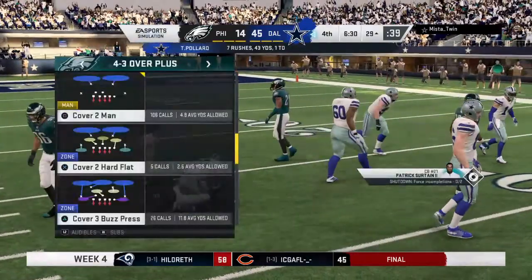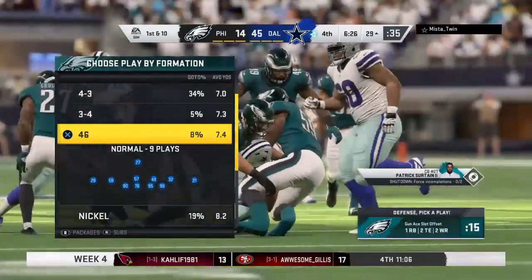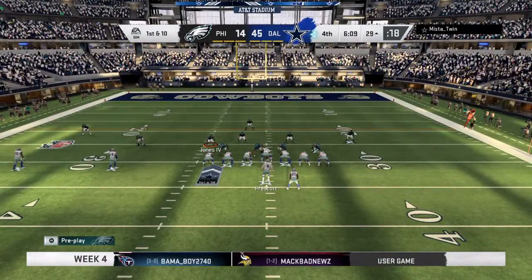And he picks up the first before he's taken down at the 29. A strong 8 yards will keep this drive rolling. First and 10 at the 29-yard line.